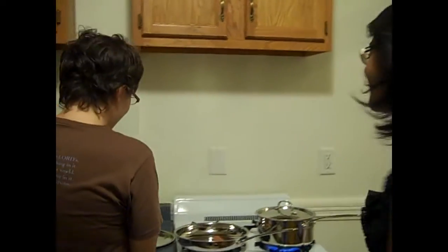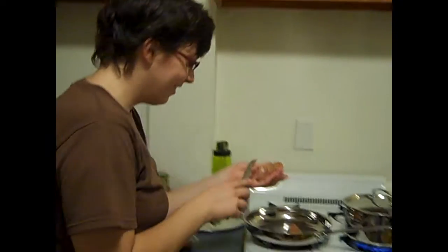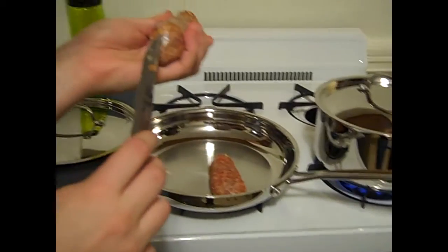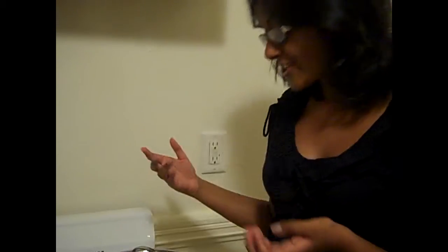Jules is preparing our first meal using Nita's brand new pot and pan. Observe how you can see your reflection in those gorgeous shiny lids. We're trying to stretch out 2.5 servings of Annie's by adding sausage, which I think is a fabulous idea. I completely concur with that.